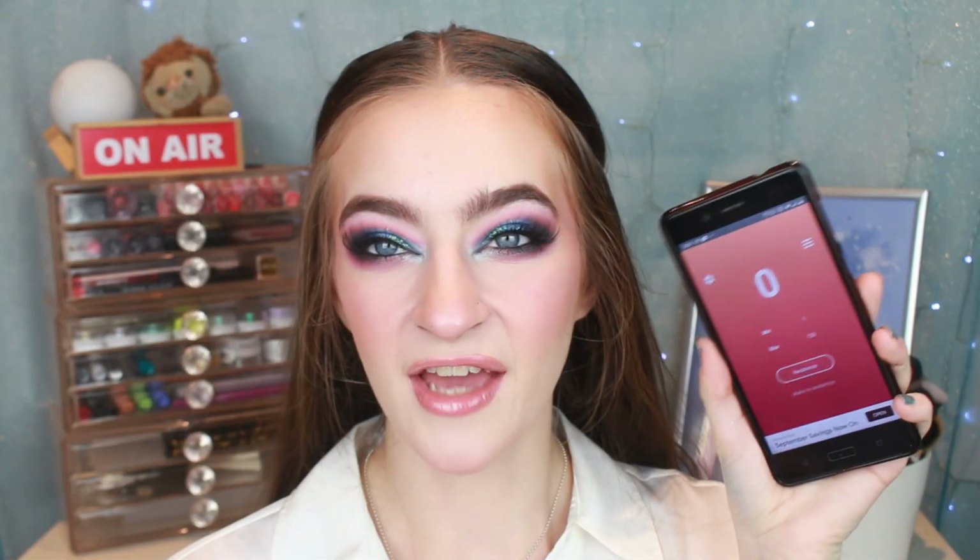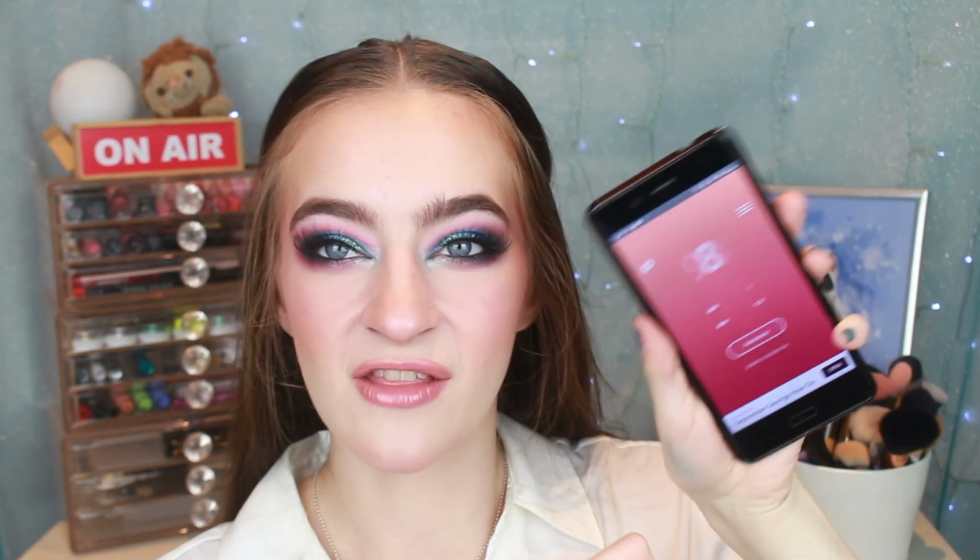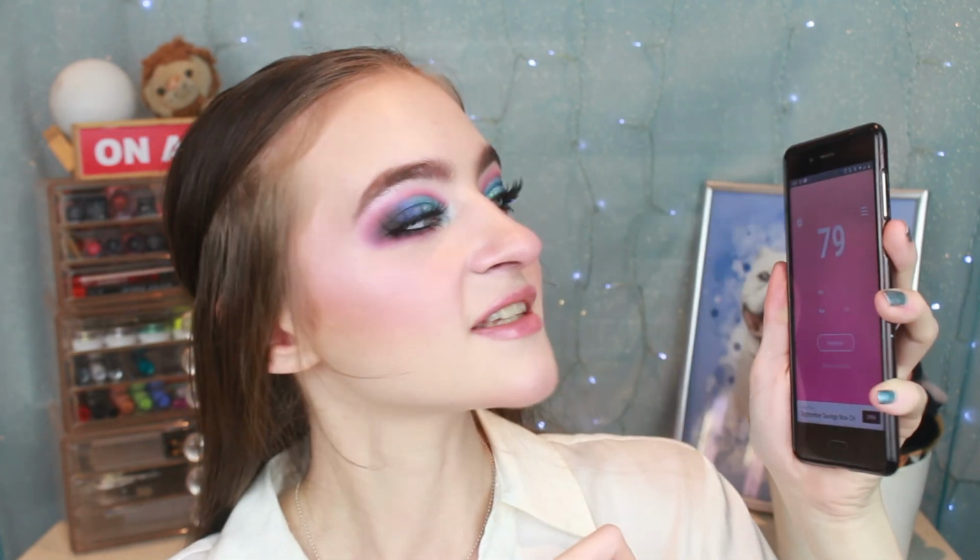I'm so excited. Let me get my Pretty Random app. Is it Tiny Decisions? No, Pretty Random app. And I will come back with that. Okay, so I have 123 single shadows in my collection. So I've gone from 1 to 123 and we get the shade 79.